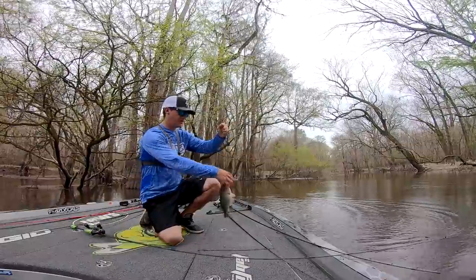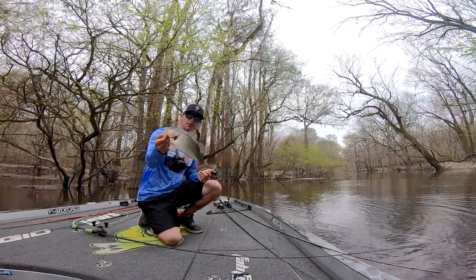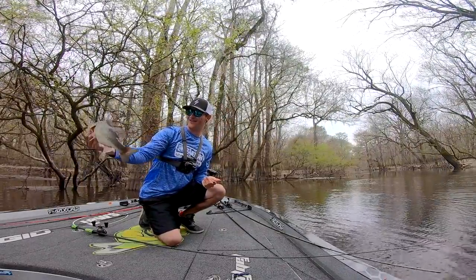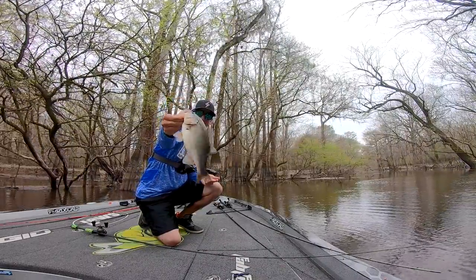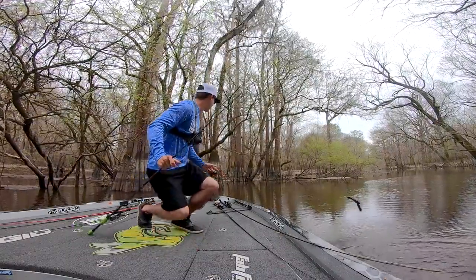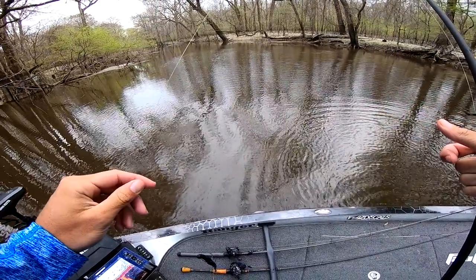I had to reel this thing as fast as I could to catch up with that fish. That's how yours was running, dude. He ran at the boat. Yeah. Look how stubby that is, dude. That is a freaking chub. Look how fat he is. Oh, he bit me so many times, 3 or 4 times. Finally got it. Little chub.